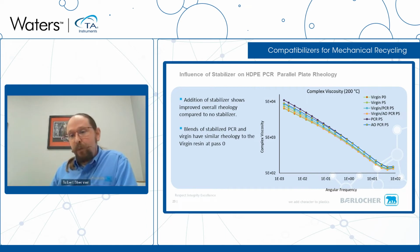And basically what we're showing here, you have virgin with, let's see if I can do a pointer. We have virgin with polyolefin, which is the green line with the red dot, down here at the very bottom. This is where we want to be. This is what virgin material at pass zero should look like.